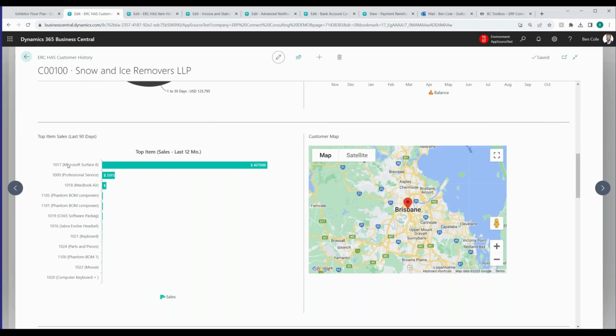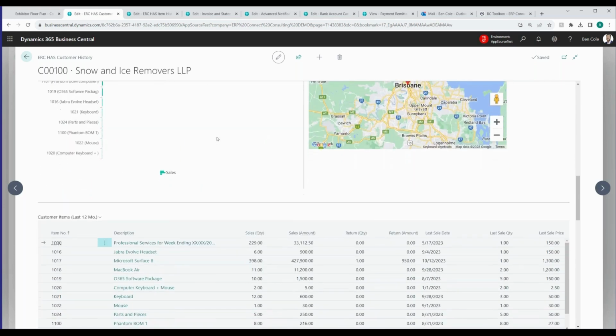So maybe when that Surface 9 comes out, I bet you Snow and Ice Removers are going to buy a ton of Surface 9s, because that's typically what they like to buy here, right? So again, you can quickly analyze that, where they're located, basic stuff over there.